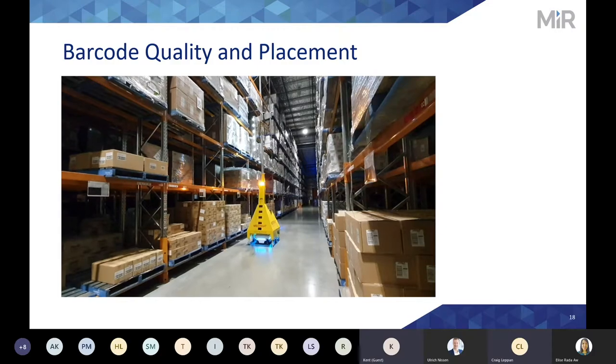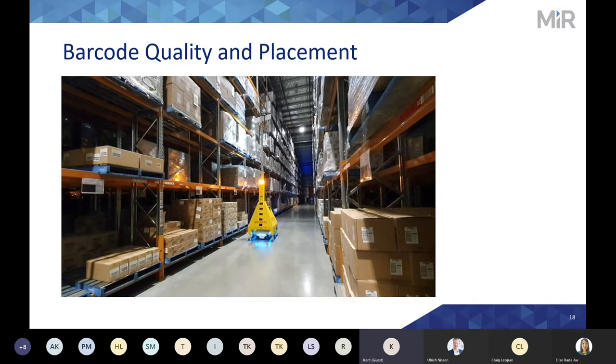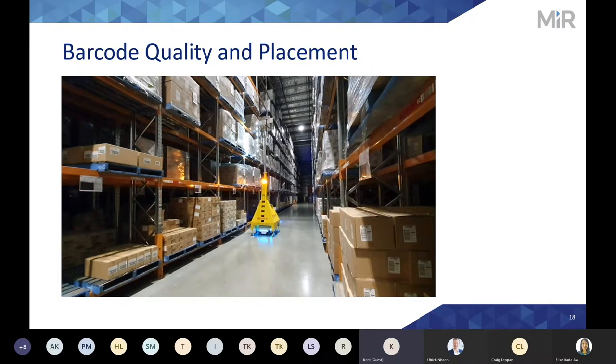Sure. Typically, a warehouse is set up with a very good grid of access points so that the forklift operators and RF guns can stay connected as they're moving around the warehouse.